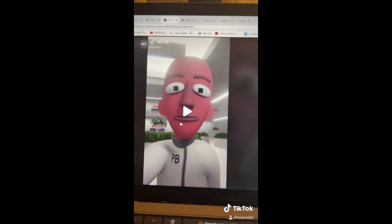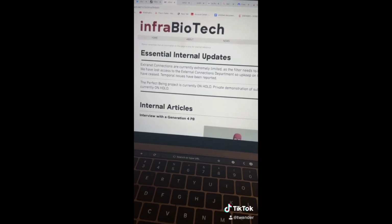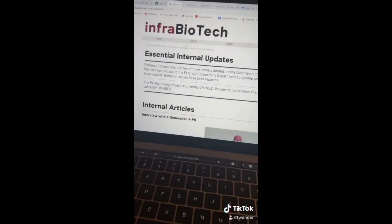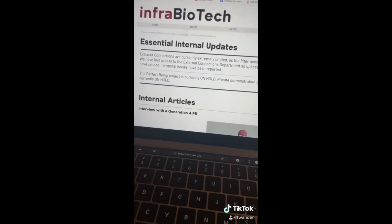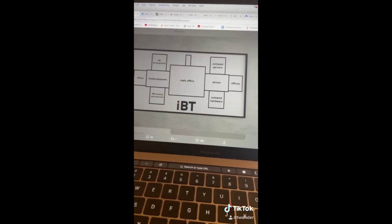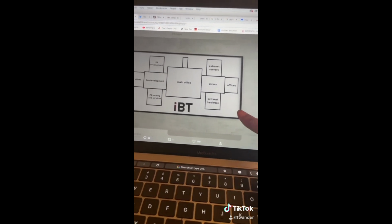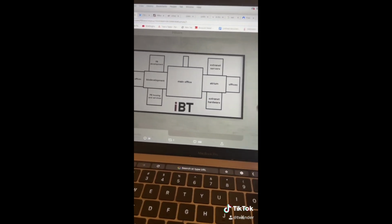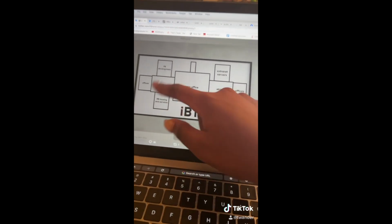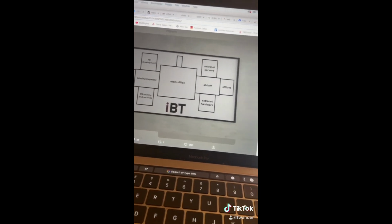And now PB's gonna go to extranet hardware. However, now this makes sense because on the internal updates, it says we have lost access to the external connections department, so upkeeps on the servers have ceased. So it makes sense that maybe the external server rooms are locked. However, going to the map, which is on the Twitter, there's potential that PB can go to extranet hardware. Maybe those doors work, or the code hasn't changed. But also, there's all these other places PB could check out, so that should be really interesting, and I can't wait to see where this goes.